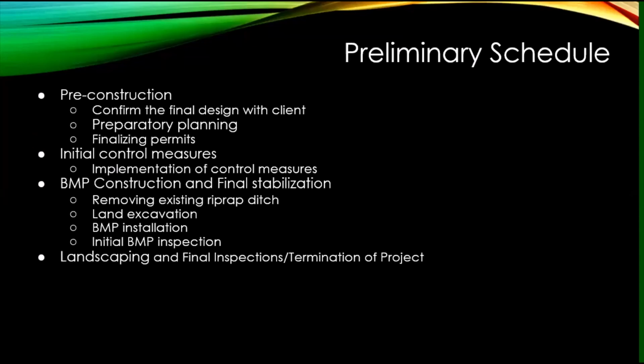Initial control measures include installing erosion and sediment control, stormwater management, and waste and debris storage. Then, site clearing operations can begin, including clearing out the riprap ditch and stabilizing the disturbed area. We expect initial control measures to take 2 weeks. By the start of the 6th week, we expect to begin actual construction of the BMPs.